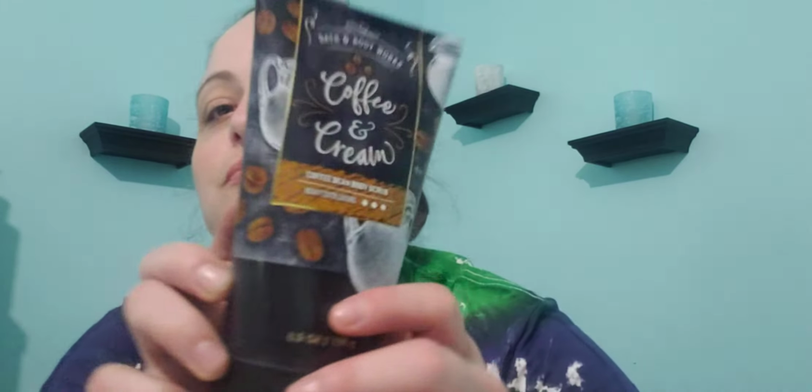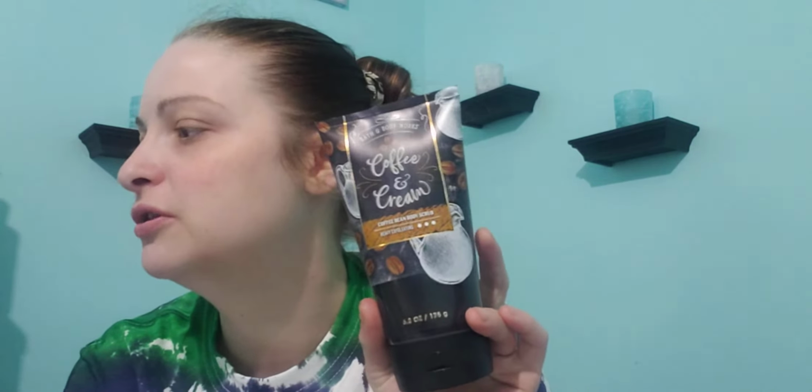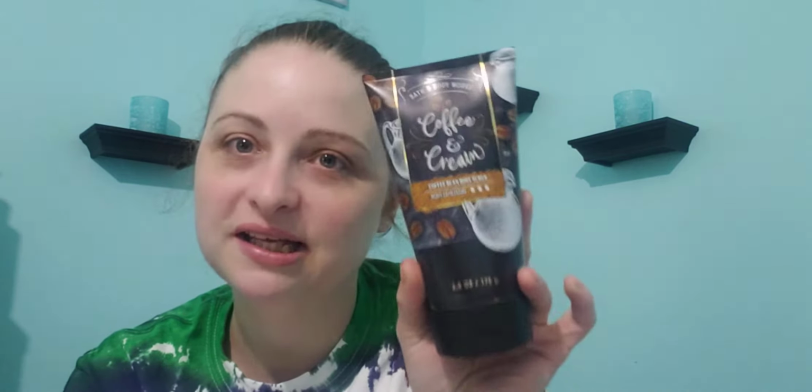Yeah. Anyways, so then I got the coffee and cream body scrub. This was part of the buy 3, get 2 free. These were like $6 to $7 each. I really like the smell of this one. This one smells like straight up coffee and chocolate. I wish this is what the fine fragrance mist smelled like for the Vanilla Mocha Cafe. But I like this. This is nice.